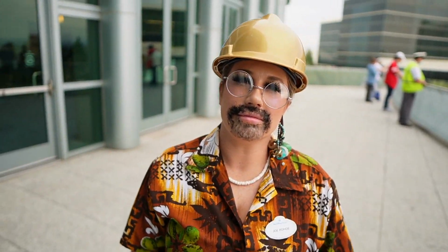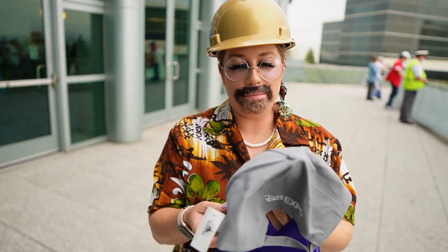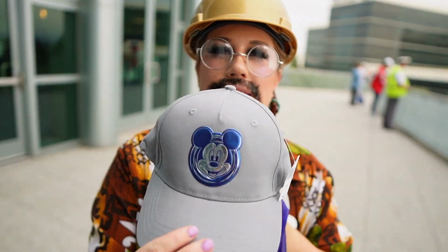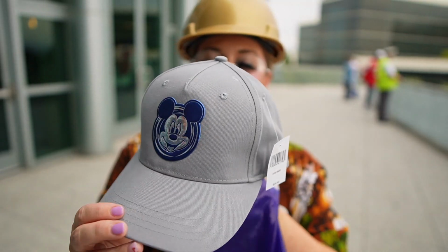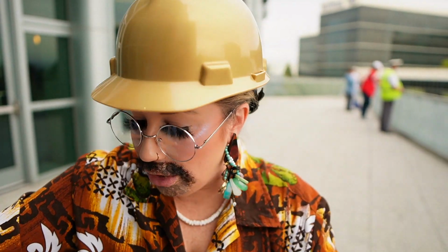You're coming in with some extra bags you didn't have before. What do we got in here? Okay, so I know you don't need another dad hat, but I got you this really cool iridescent Mickey D23 hat. I love dad hats. It has a D23 Expo on the back. Oh, that's awesome. And it's not Velcro. No, it's not Velcro. Thank you.